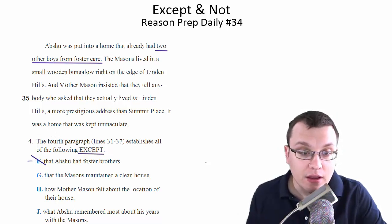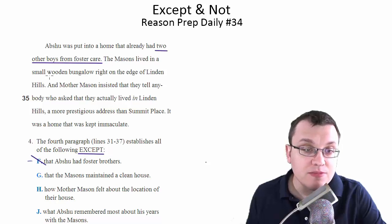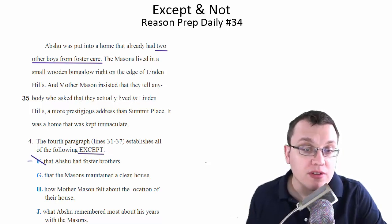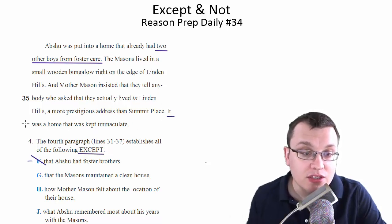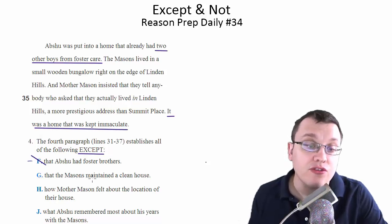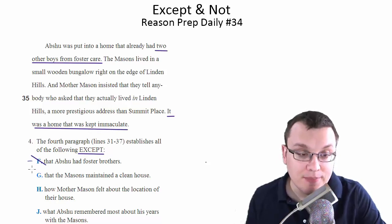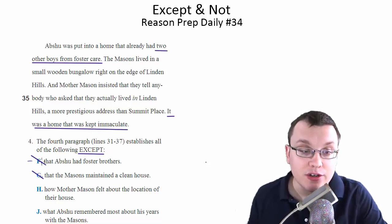All right. The Masons lived in a small wooden bungalow right on the edge of Linden Hills, and Mother Mason insisted that they tell anybody who asked that they actually lived in Linden Hills, a more prestigious address than Summit Place. It was a home that was kept immaculate. So this right here corresponds to G. The Masons maintained a clean house. If they've kept it immaculate, that means they kept it clean, very clean. So we can get rid of G because it's mentioned.